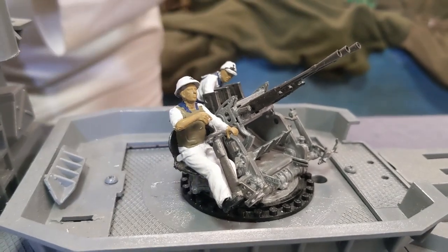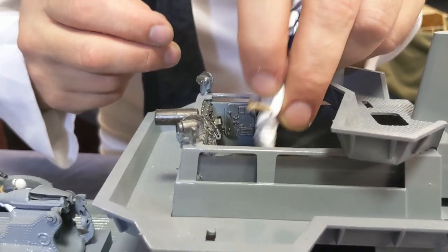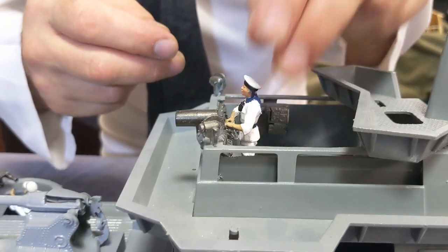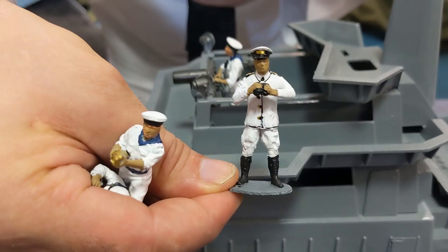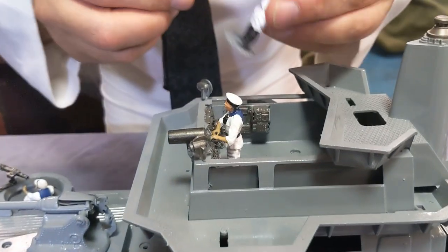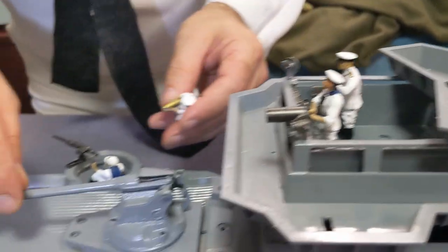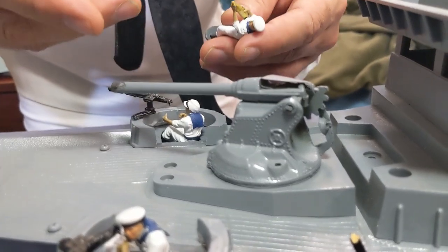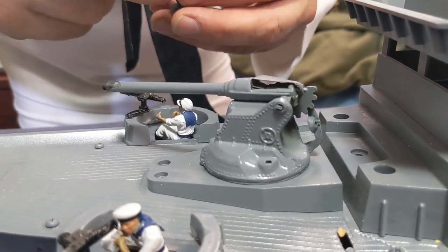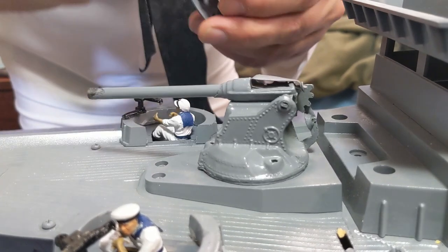And then over here, up top, inside the awesome bridge here, we got a figure, a Japanese sailor steering the ship. And then I made a Japanese naval captain. And he's there with his binoculars. And then here, in the gun, someone gave this metal gun to me. I looked up what kind of gun it was. It looked like a Japanese small coastal gun. So I put this on here.